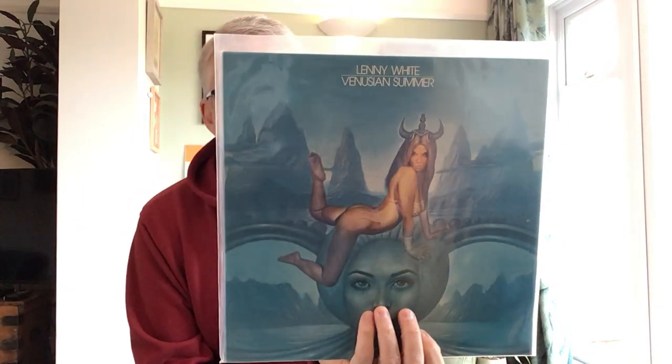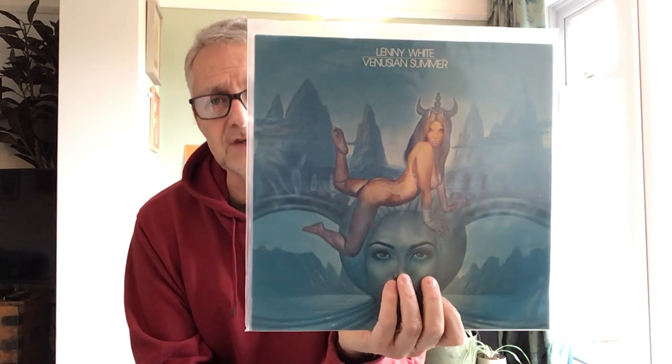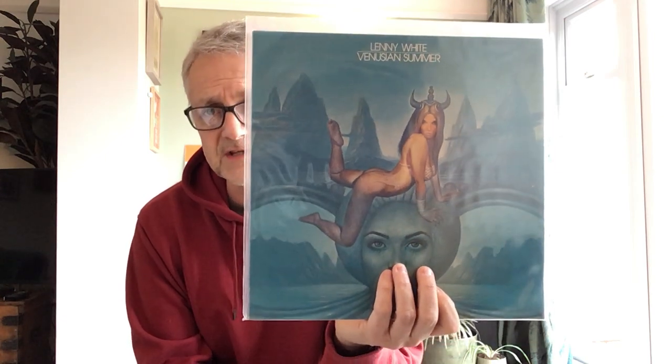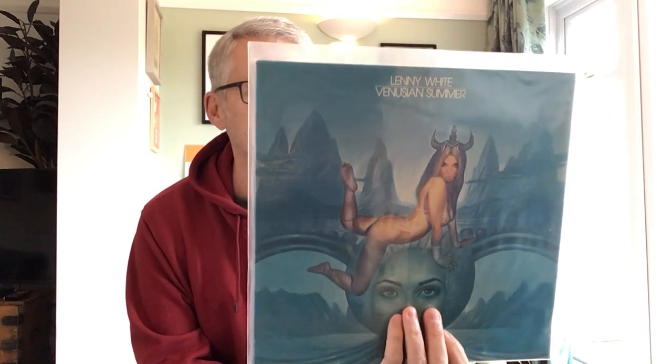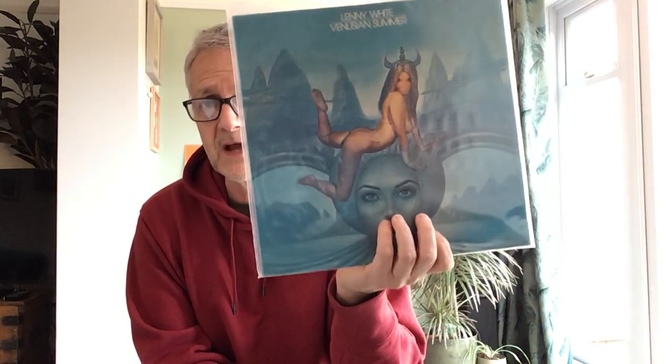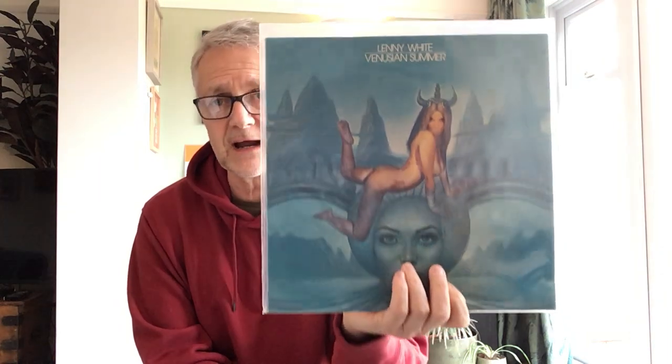So Lenny White's first album though was this one, Venusian Summer, which I think is an absolutely tremendous album. This is really worth seeking out. If you see this in the shops, pick it up. It's brilliant. There's a track that closes the album. It's just over 11 minutes long. It's called Prince of the Sea, and it's got Al Di Meola playing guitar on it, but also Larry Coryell. And I'm not sure those two people play together very often, if at all. This maybe is the only time they ever did. But that track, the guitar playing on it is absolutely wild.